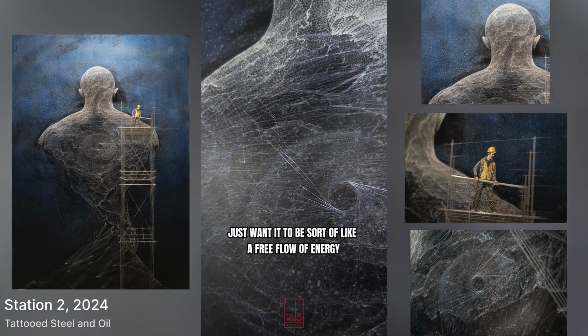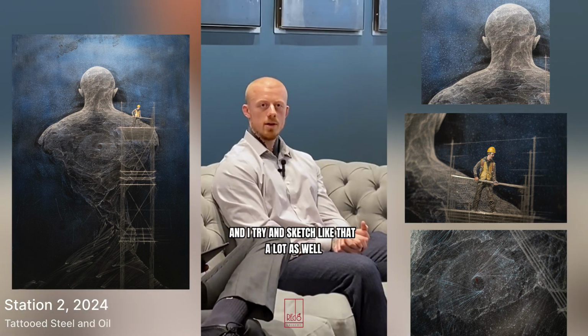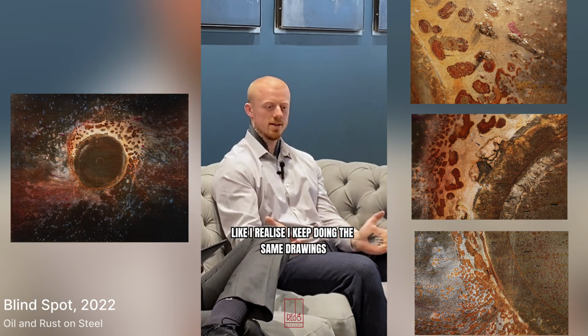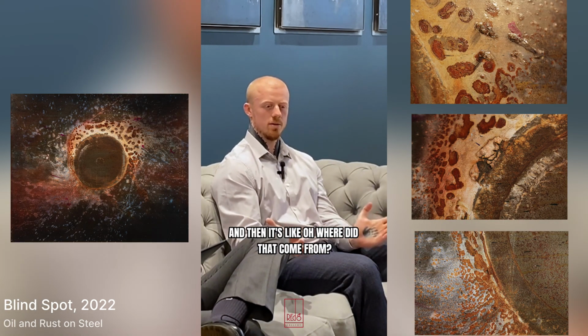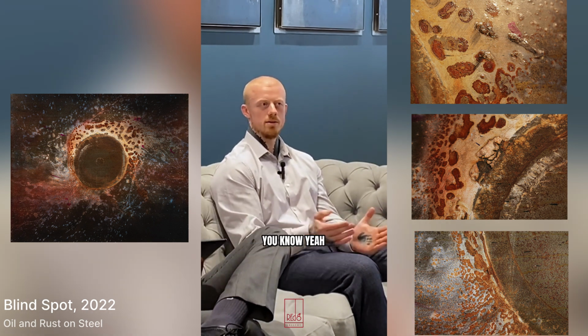Would you say you want it to be a free flow of energy, for it to just come out? Yeah, and I try to sketch like that a lot as well. I realise I'll keep doing the same drawings, and then it's like, where did that come from? And then that needs to become a painting.